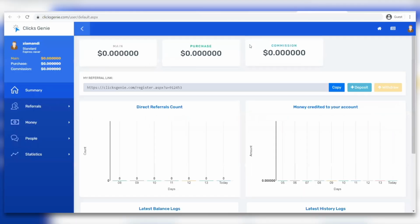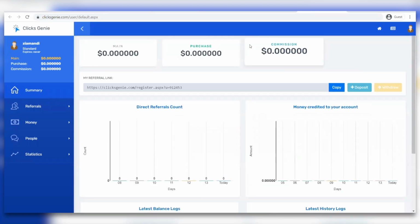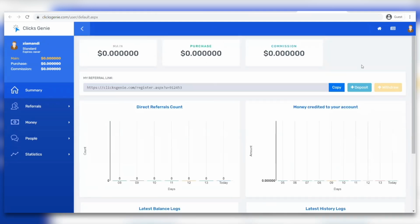So this is how your dashboard will look like, and everything you need will be on here. You can track your earnings, commissions, purchases, and whatnot. If you want to withdraw your earnings, once you've started earning, you just click on the withdraw button. And if you want to earn through referrals as well, you can just copy your referral link and send it to wherever you want to advertise your link to get more income.